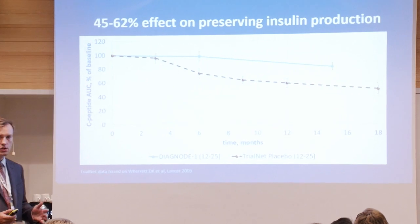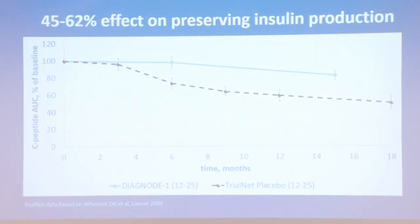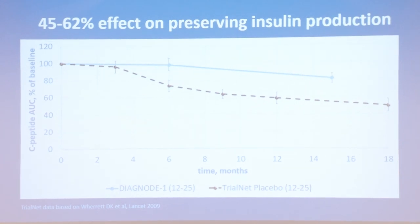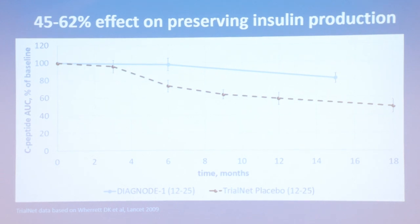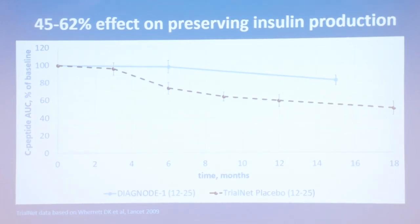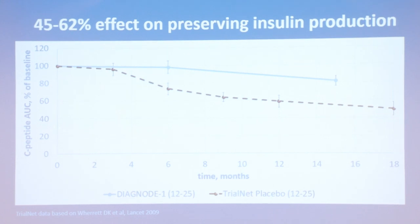So the indication is newly diagnosed type 1 diabetes. What we want to achieve with this therapeutic, which is a Diamyd diabetes vaccine, is to preserve the endogenous insulin production that the patients have when they are diagnosed. They still have about 10 to 20% left of their beta cells that produce insulin. If we can preserve this, it would have a huge benefit for the patients.